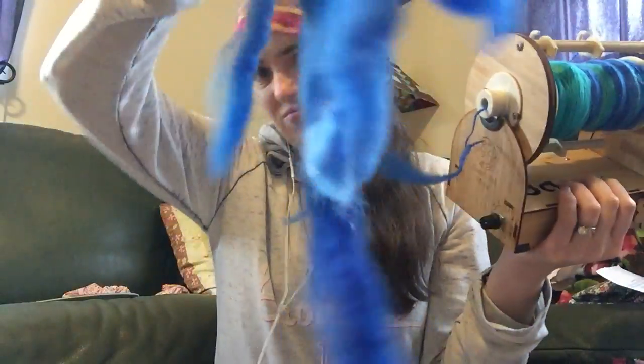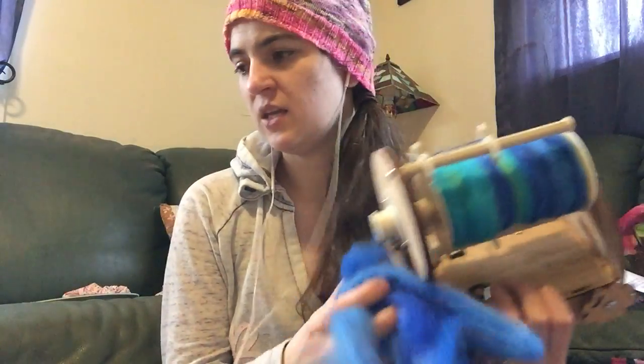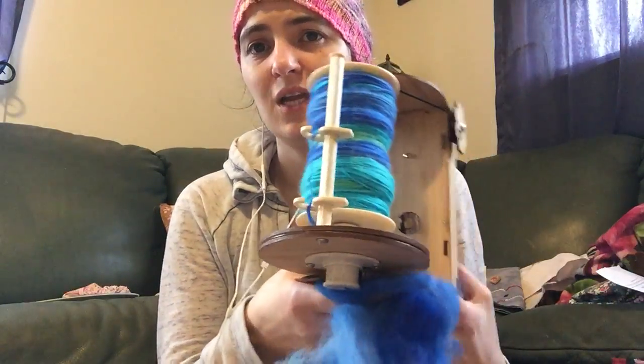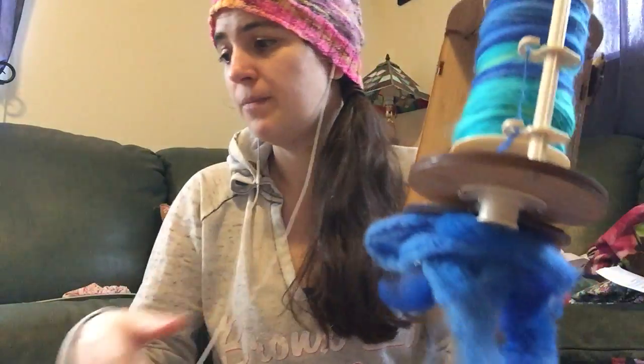I've got a little bit of blue left, and then 3 other colors. And this is some BFL by that. Oh, excuse me. That's part of my 3 feet of sheep. By Wonderland Yarns, I think. So there's that.